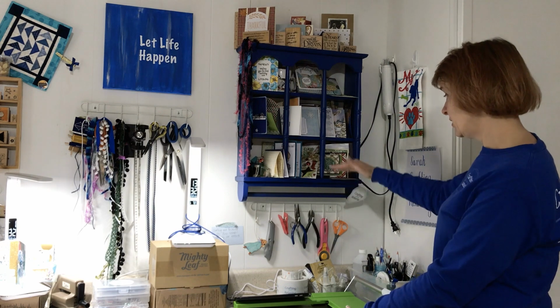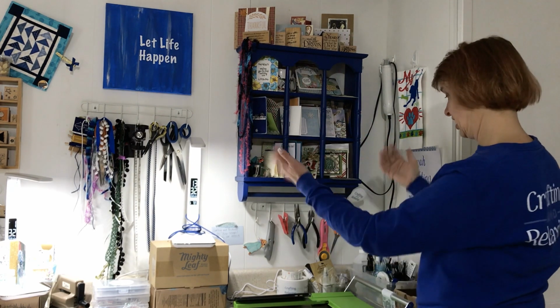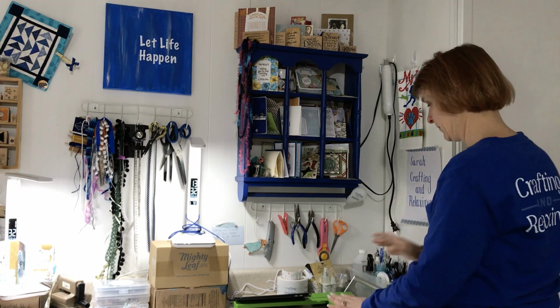And I think I might need to put actual craft supplies on these shelves just to get stuff up off the counter because I'm so messy. I know I'm messy. I'm okay with that.